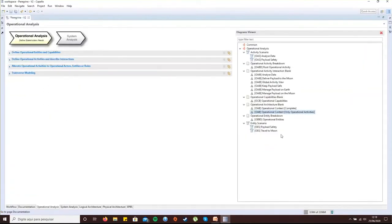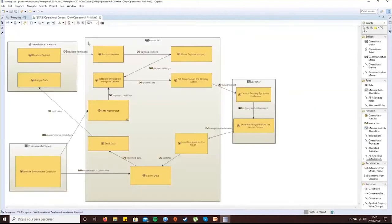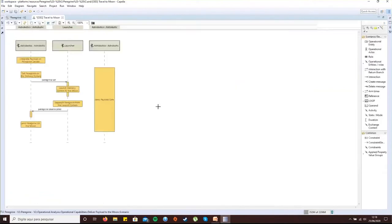Another way to see the same diagram that I just showed you is to see the scenarios, where we can see in a chronological way how the information is being passed. Seeing the example of traveling to the moon, we see Astrobotic integrating the payload on Peregrine. After that, they are setting the Peregrine on the delivery system. Once the Peregrine is set on the launcher, we launch the delivery system to the moon, in this case to out of atmosphere, and separate Peregrine from the launch system. Once the Peregrine is deallocated, we have it landing on the moon afterwards.